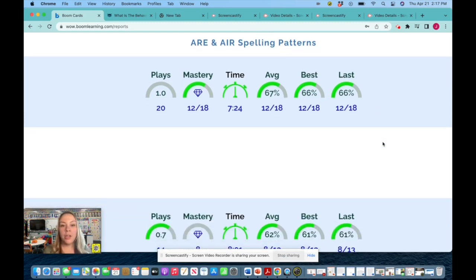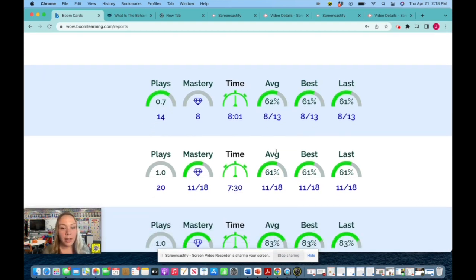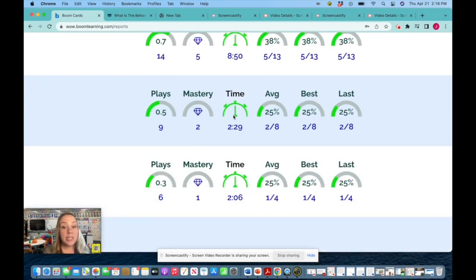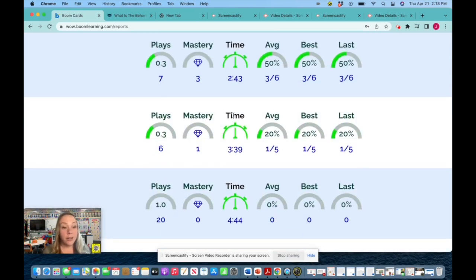But here you see, this student got 12 out of 18. It took them 7.5 minutes to complete the deck, and they played it one time. They played all 20 cards. This person did not finish the deck. They've done 14 cards in 8 minutes, and they got 8 out of 13 correct. This one, they completed it. They got a 61%. Going through, I'm seeing, wow, the kids need more practice on air and are spelling.